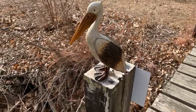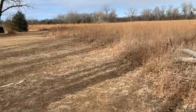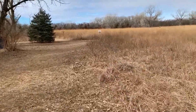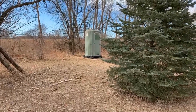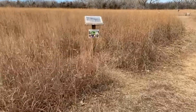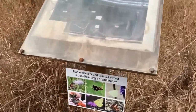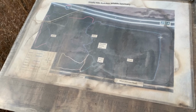Yikes! A pelican! What's he doing out here? Looks like we're approaching kind of a grassy area. Because you might be taking a break from driving, it appears there is a porta potty for your convenience. Looks like they've got some nice maps set up so you know where you're going, what you're looking at. This appears to be well organized.